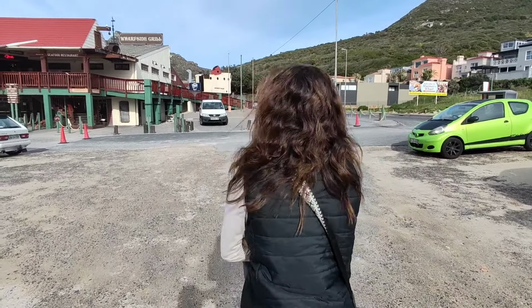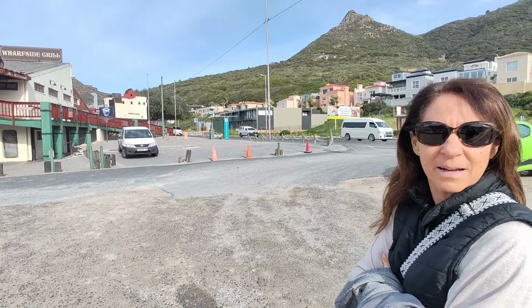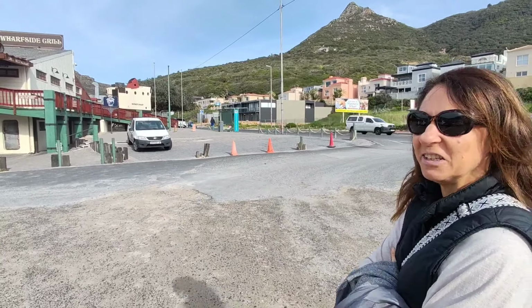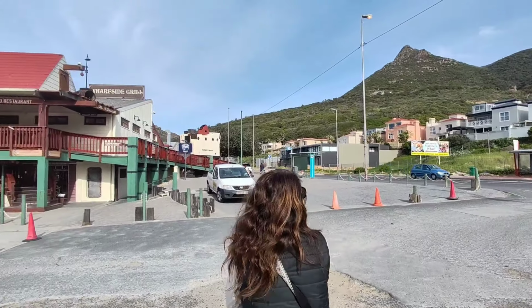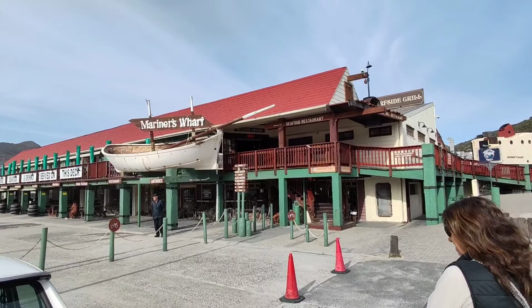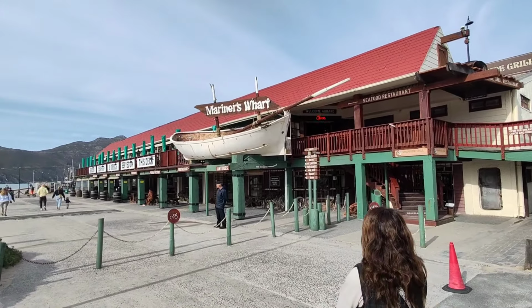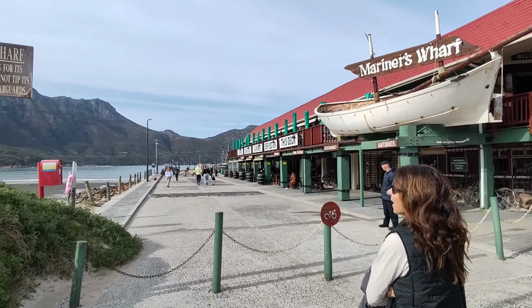Shall we go and see if we can get a boat out to Seal Island? Well, what's it called? Seal Island. No, it's called Duiker Island. Oh, really? Yeah, I've always known it as Seal Island. But this is Hout Bay, and this is the Mariners Wharf, which is a very popular part of Hout Bay. Lots of restaurants and that. We're going to go and try and find the boats and look at the seals.